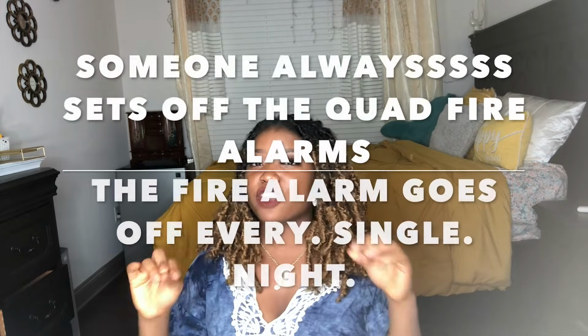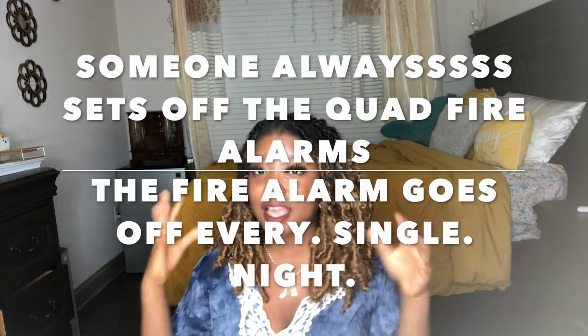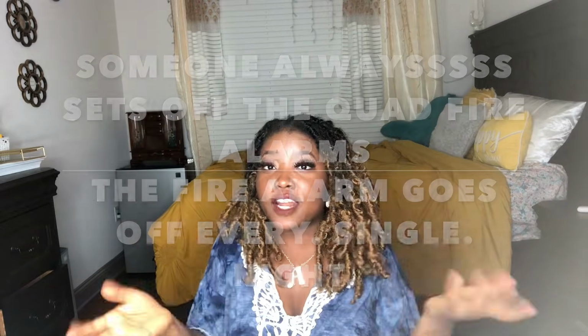There's literally like a fire drill every single night, sometimes several times a night. And they could have fixed it by now because this was last year, when we were last on campus. But please, quad fire drills will be going off at 3 a.m. in the morning. You'll be dead asleep, but you have to get up. Some people don't even get up.